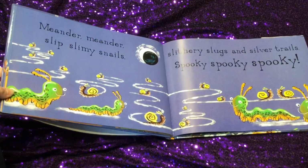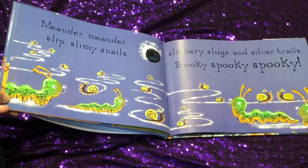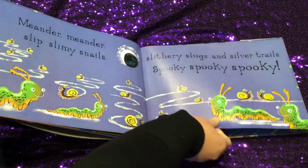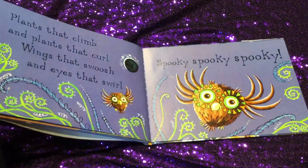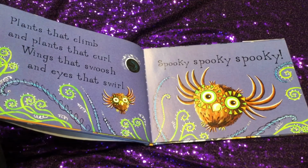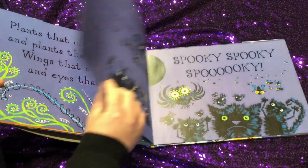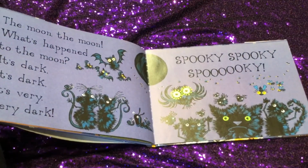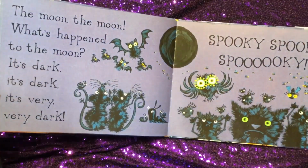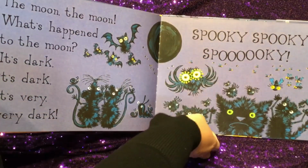Meander, meander, slip, slimy snails, slithery slugs and silver trails. Spooky, spooky, spooky. Plants that climb and plants that curl, wings that swoosh and eyes that swirl. Spooky, spooky, spooky. The moon, what's happened to the moon? What happened to the moon? Do you see it? It's dark, it's very, very dark. Spooky, spooky, spooky.